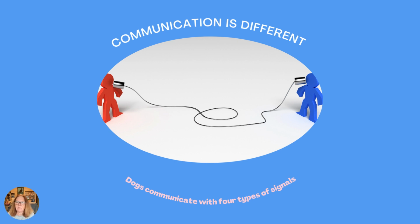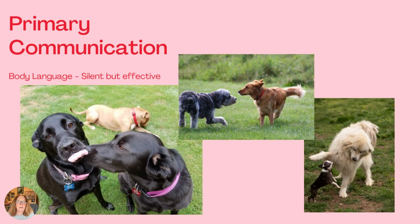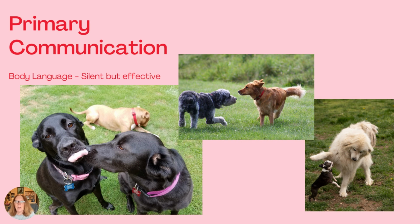So let's take a look at how dogs communicate first. Dogs communicate with 4 different types of signals. Their primary form of communication is body language. That's silent, but very, very effective. So in all of these pictures, we're seeing effective communication happening, saying different messages.